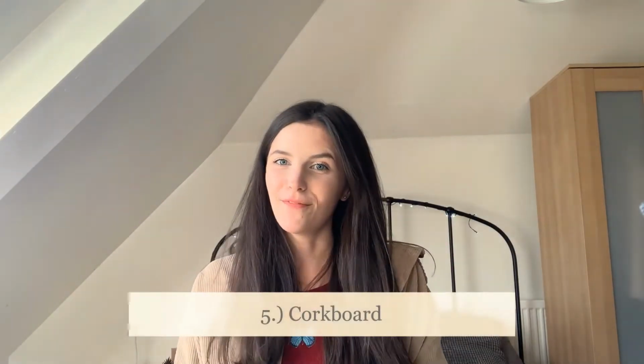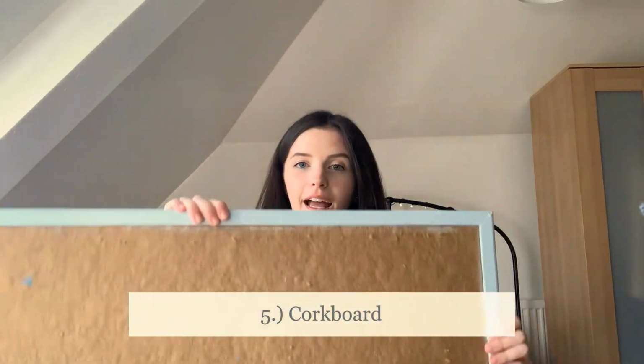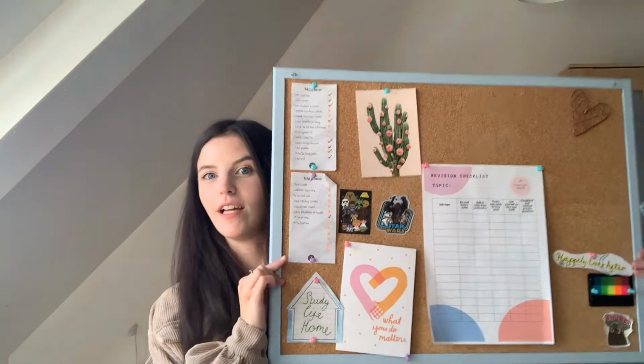And if you can't afford, or you just don't want to pay that much for the other holder, these ones are really good because you can still fit loads of cards in these. Next up is something a little bit bigger. I've just had to go and grab this. It's a corkboard, which this one is really big.